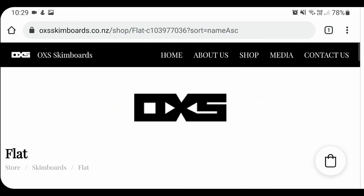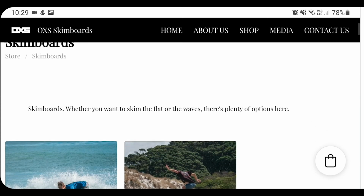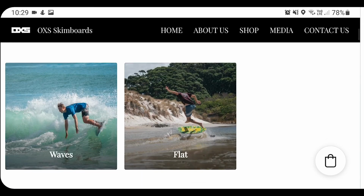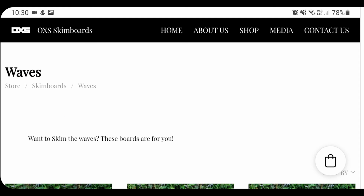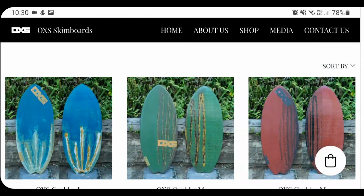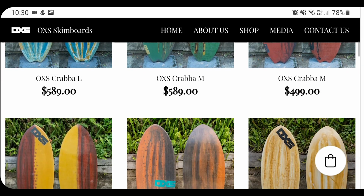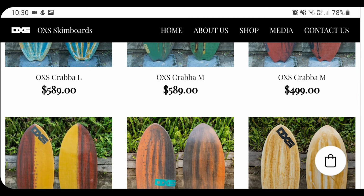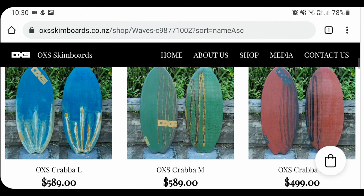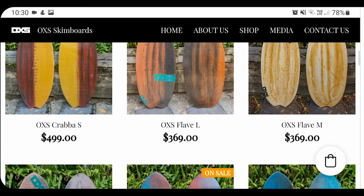Now we'll go back to the skimboard selection, and of course you can select waves if you're into the waves. The popularity within the wave boards, myself personally, has been growing very steadily, and of course you can see the selection here. I usually try to keep quite a wide array of selection here. You can start at crabbers. I've got a few crabbers in stock again. Finally, we've got flaves, which are for the smaller people, the groms out there.